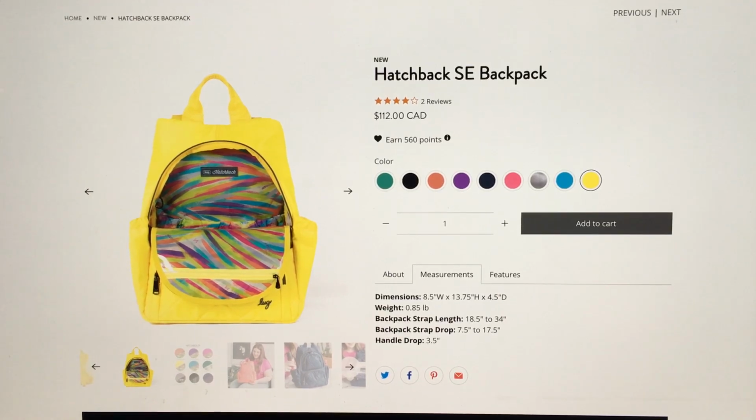Okay, so let's look at the measurements. Now, I'll be honest with you, I don't remember the measurements from the other versions of Hatchback, so I don't know if this is bigger or smaller, but it does say 8.5 wide, 13 3/4 inches high, 4.5 inches deep. Okay, so it's not a big bag.